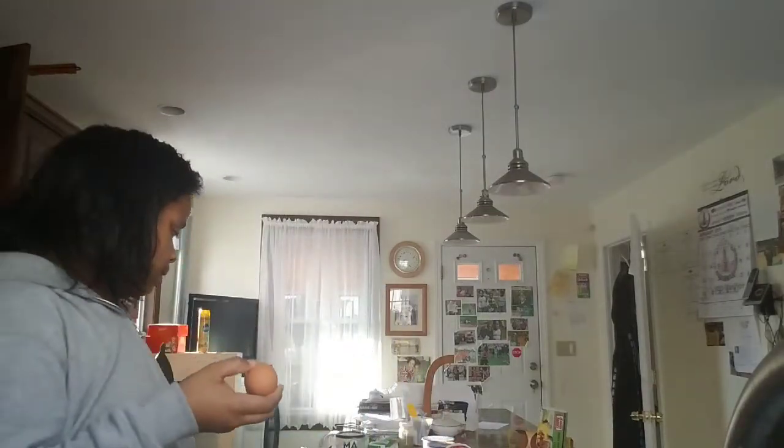Now we're gonna crack our one egg, which is the last egg in this carton. So I'm gonna crack the egg and I'm kind of gonna flip it, put some feta cheese on it, and show you guys the finishing touch.